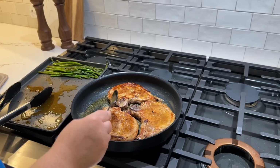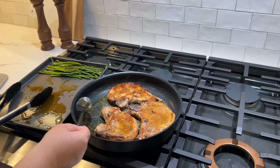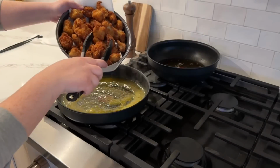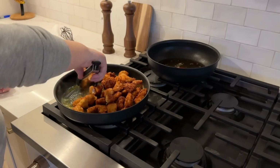I've said this before, but just to warn you, I am very picky when it comes to my food. I go with really simple ingredients. They all have lots of flavor, but I just keep the meals very basic.